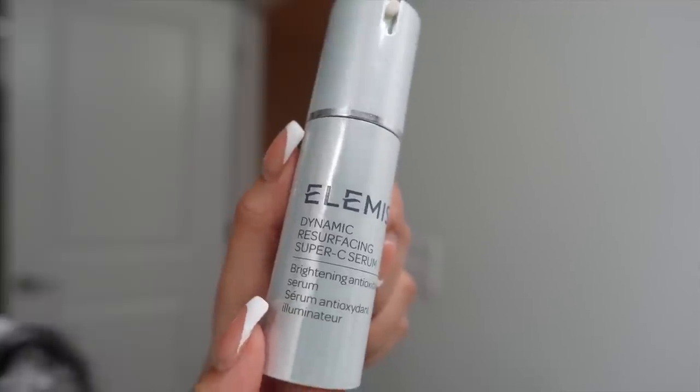Make sure you get your neck. Don't want our neck to age and look all wrinkly. So I'm gonna use this Elemis serum. It's got like a little yellowish tint to it. I'm gonna put this all over.